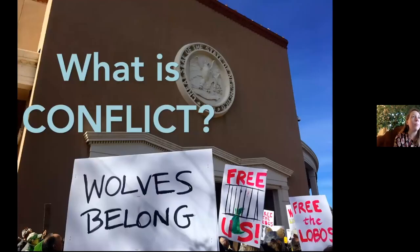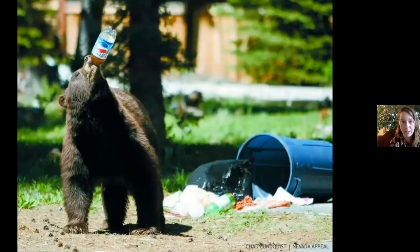So when we talk about coexistence, it's often offered as a solution to a problem, and the problem is conflict. And conflict can manifest in a number of different ways. Usually when we talk about human-wildlife conflict, we're thinking of a picture like this, a black bear raiding a garbage can. This is not a behavior that we want to see. It's not healthy for the bear. It's not comfortable for people that live in these areas. And so that's often what people think about when we talk about conflict.